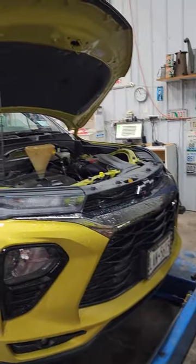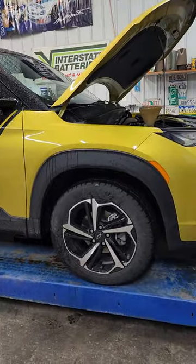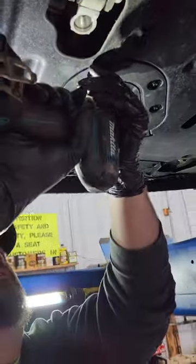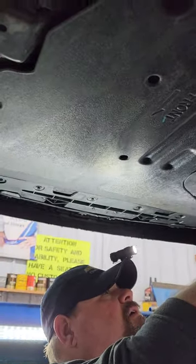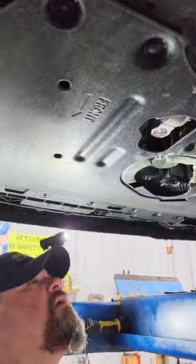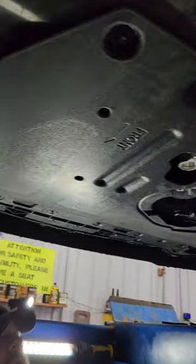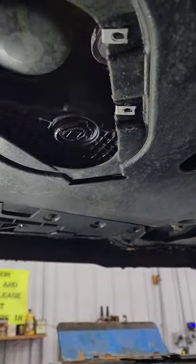So here we go, up in the air. Okay, so this is underneath my car, and yes, he loves his little O-light. But so you gotta take this little pan off my car. Some have protective pans, and mine. So I have a 2023 Chevy Trailblazer. So it has this protective pan underneath it. And here is where the drain plug is.